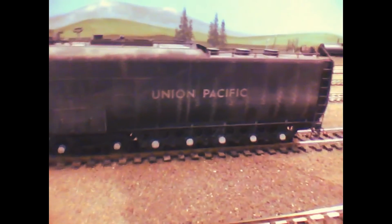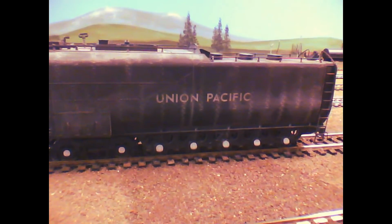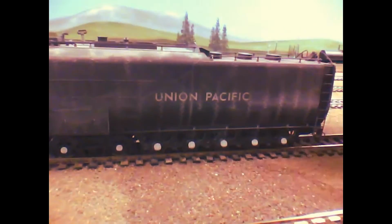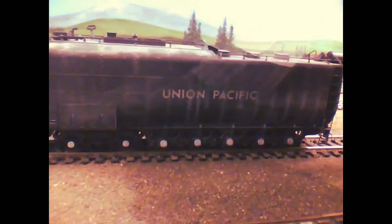And then the tender, I'm not very pleased with the tender, to be quite honest. It looked a lot better when I had done it the first time. But the problem is powders tend to rub off if you don't apply them properly, and this is no exception. I need to actually redo the tender because it doesn't look right, in my opinion. It needs a lot of work.